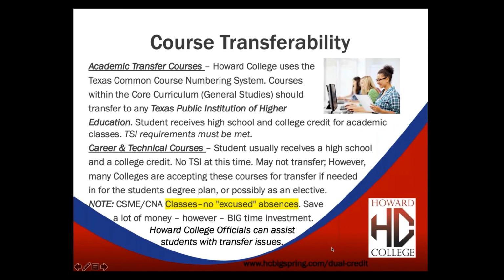Your classes are going to be broken down into two main categories at Howard College. There's academic transfer classes and there's career and technical classes. The academic transfer classes are your classes like English and government and history and classes like that. It uses the Texas Common Course numbering system. Most colleges in the state do use that numbering system. The classes that you take fall under a general studies core curriculum guide if the class is needed in your major.